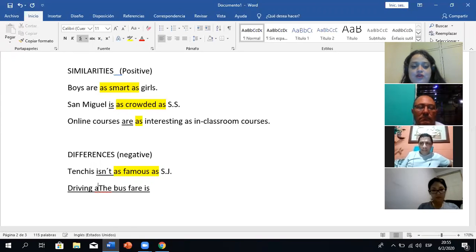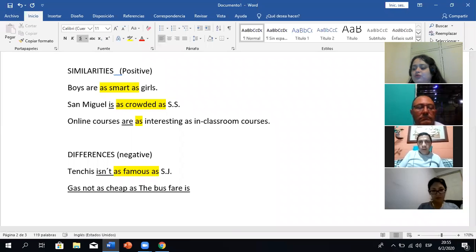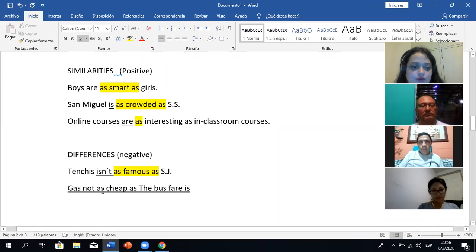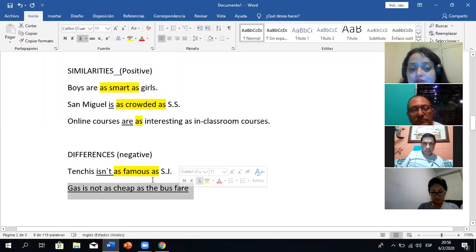So we're going to say driving a car is not as cheap as, we're going to say gas. I don't want you to be confused. So gas is not as cheap as the bus fare. That's better, right? But that's a different comparison. Gas is not as cheap as the bus fare. La gasolina no es tan barata como el pasaje del bus. All right, that's a better comparison. The order matters.